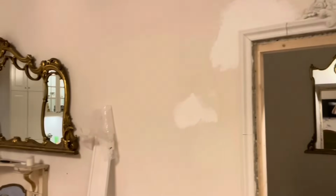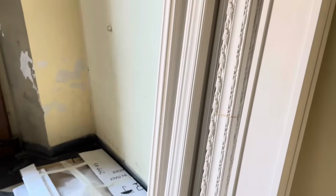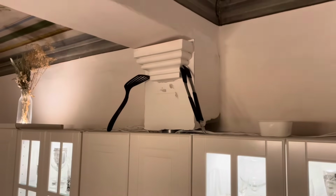This coincided with the moment we started to install some baroque stucco elements made by local artisans, which is something I'd love to cover in another video if you let me know you'd like to see it. And this also allowed us to conceal the extraction tube above the kitchen.